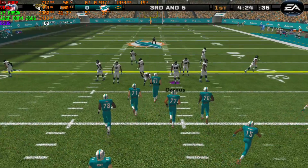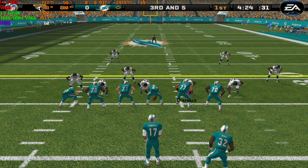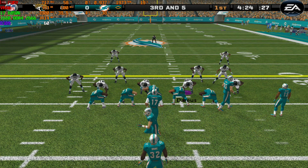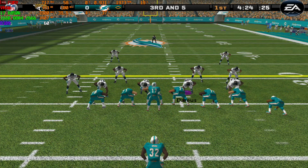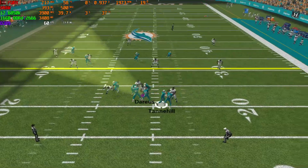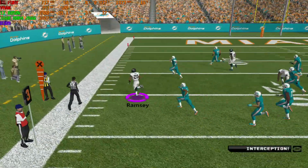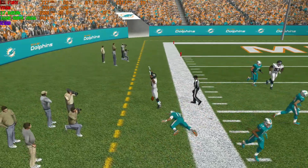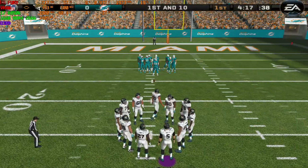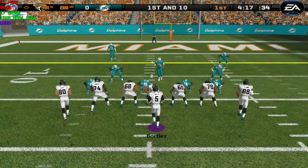Here we go. Watch the screen. Out of the shotgun. With the throw, and it's intercepted. The timing was off and the pass was intercepted. They have a lot of veteran leadership on this squad. I'm sure they'll shake that one off, get back out there and make something happen.